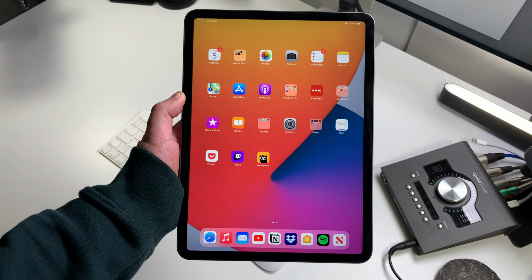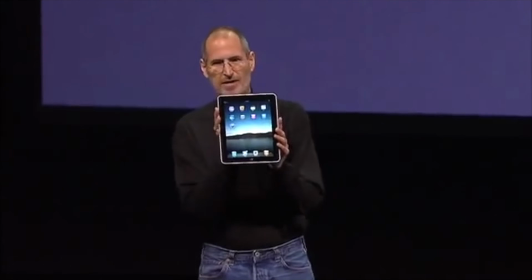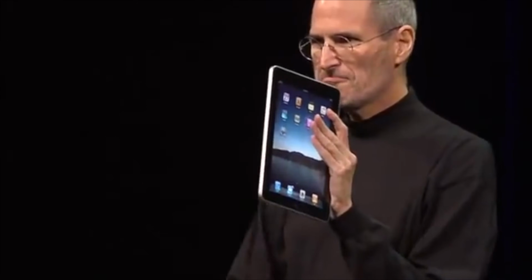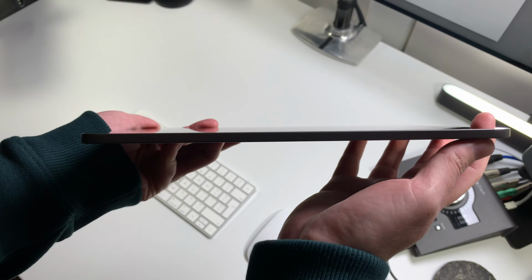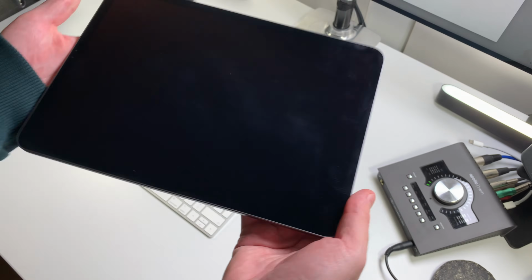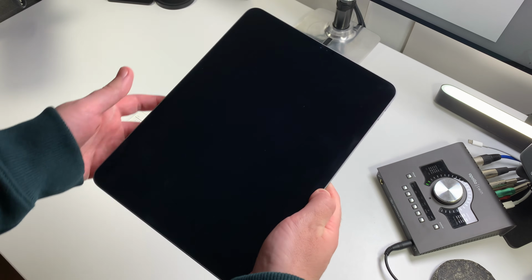I absolutely loved the design of the iPad Pro. I think this is the vision that Steve Jobs and his team must have had in mind when they were originally building the iPad, a sheet of glass that has nothing to distract you on the front. It's incredibly thin and light. There's no notch here on the front. The Face ID tech is all built into the bezel at the top of the display.